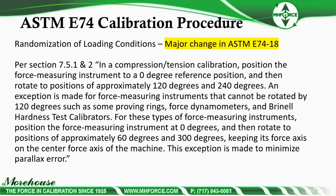An exception is made for force measuring instruments that cannot be rotated by 120 degrees, such as proving rings, force dynamometers, and Brinell hardness testers. For these types of instruments, position the force measuring instrument at 0 degrees, then rotate to positions of approximately 60 and 300 degrees, keeping the force axis on the center force axis of the machine. This exception is made to minimize parallax errors. If you're reading a device, it's hard to rotate it 120 degrees if you have to look at it.